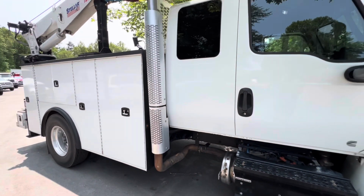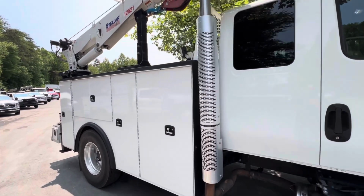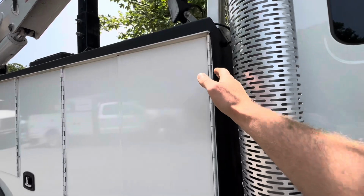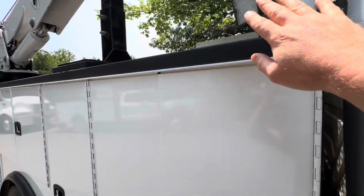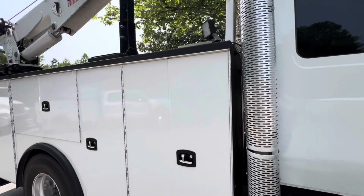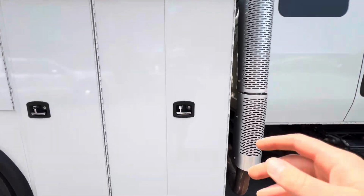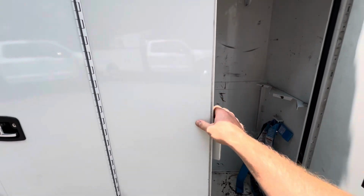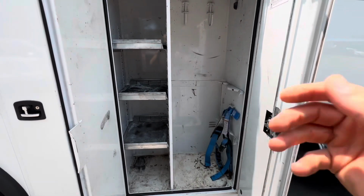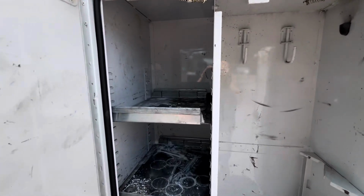Now again, the bed is an 11-foot nap-hide service body. It does have its factory paint intact. You have bed liner all down the front of all the bins as well as on the bin tops. Some exterior lighting and interior lighting as well on the bed. This first compartment here, your passenger one compartment, is for your torch bottles. So you have your bottle racks and straps on the right hand side, and on the left hand side you have 3 sets of shelves.